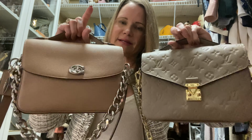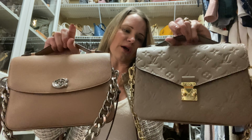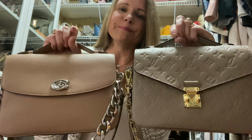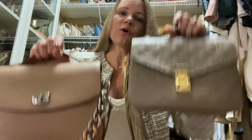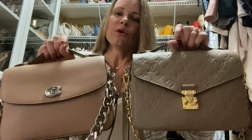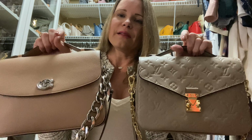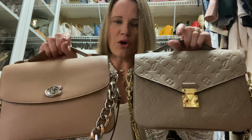So the two bags, they look very similar. They're both fantastic options. I did want to talk just a little bit about the history. People wonder which came first. Was it the Cassie or was it the Pochette Metis? Well, both sides of the story have been claimed, that Coach copied Louis Vuitton and that Louis Vuitton copied Coach.